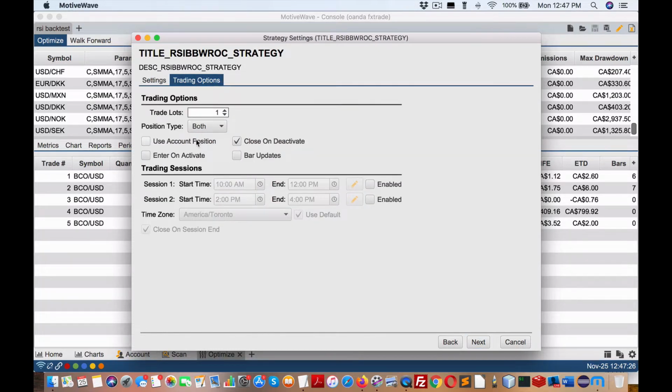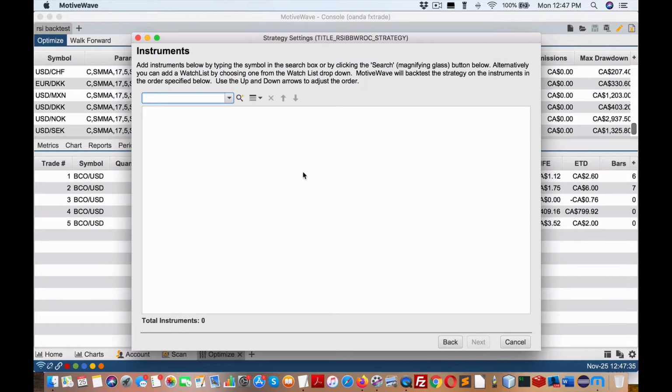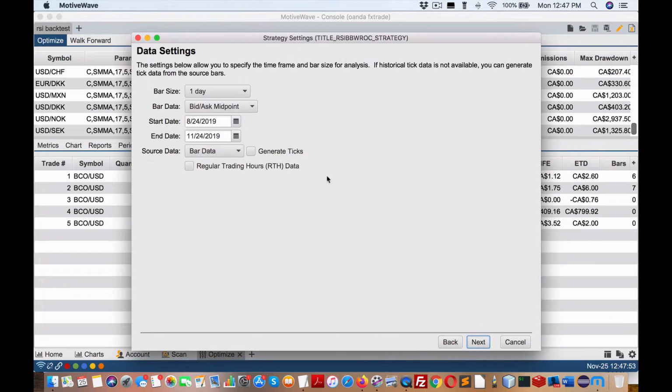Some trading options here. This is just for the trading, standard trading lots of 1. And let's see what happens. So here I'm going to pick off all the same pairs with the CFD, Australian, Canadian, CFDs, Euro pairs, pound pairs, as well as the USD. So we have 37 instruments to choose from. Go to next. Now I'm going to do the same period starting August 24th, and everything's the same.